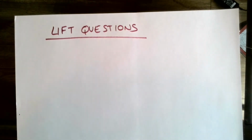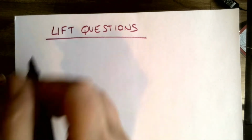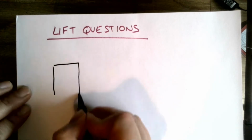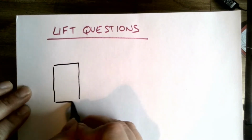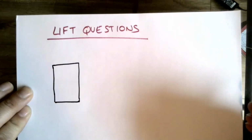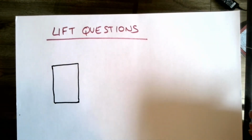So whenever I first started teaching this stuff, I always sort of panicked a little bit about questions involving people standing in lifts. There was a couple of things I didn't really realise. Randomly in physics, they tend to ask you questions about such and such standing in a lift on a set of scales, and then they're asking you to talk about what the scales show, as if anyone is ever in that situation.